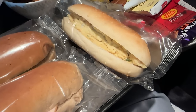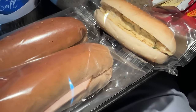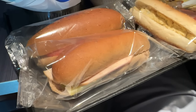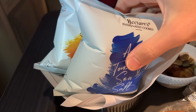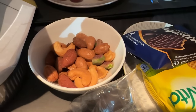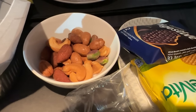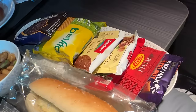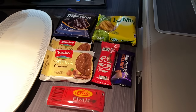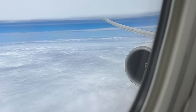The other tray had some sweets and some savory items, and honestly there was just a little too much food for me. There were a few different sandwiches, I did have one of them. Then there were a couple bags of chips, summer barbecue and sea salt. There was a bowl of nuts that came with it, and then a tray of assorted cookies and sweets. I ended up eating a few things off this tray, but for the most part, I ate the fruit tray and brought a couple things home with me from this other one.